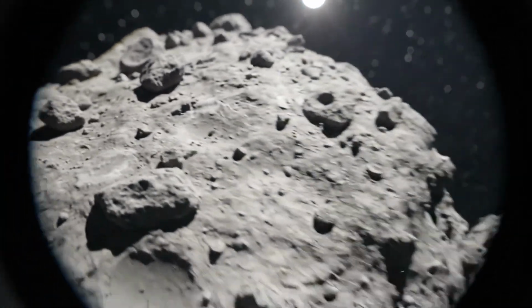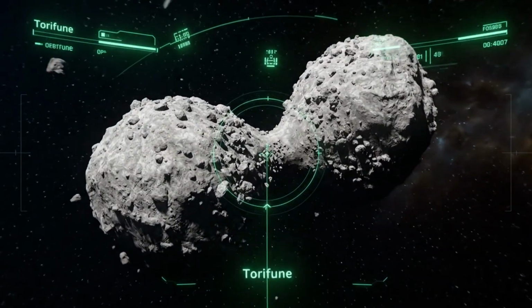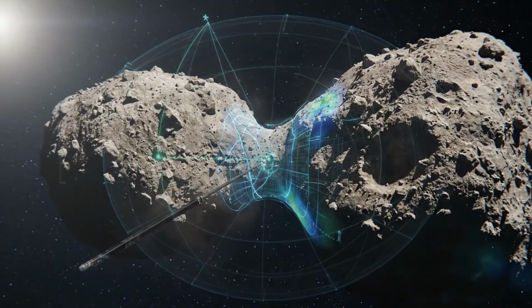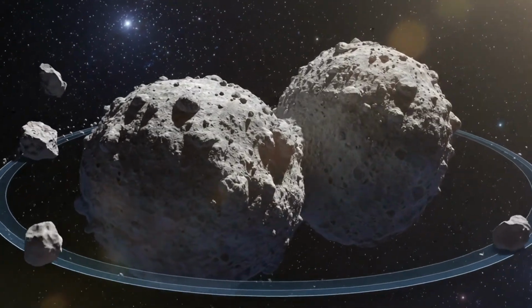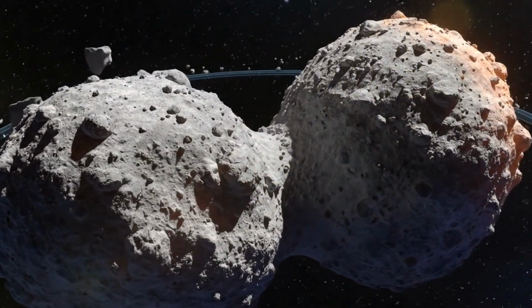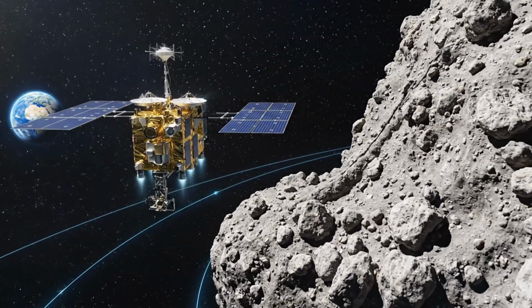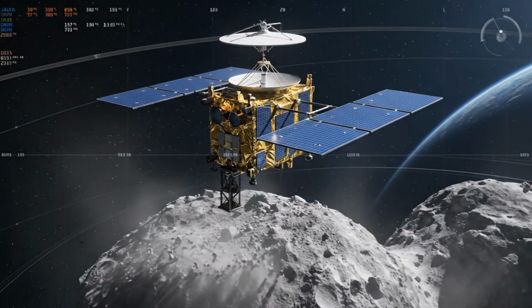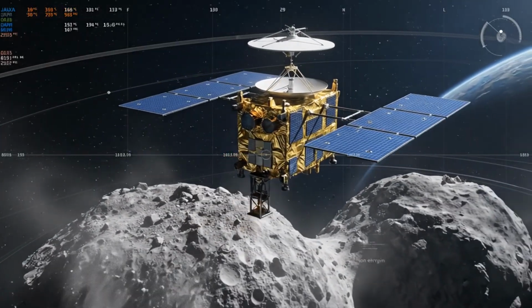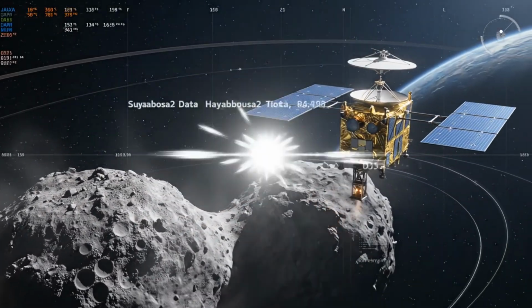From Earth, Torifune had mostly been a moving dot. Up close, it looked like two worlds fused together. That shape is not just weird, it is a clue. It can reveal how rubble piles form, collide, and survive for millions of years. And it gives planetary defense teams a live test with almost no margin for error. This is the story of the two-headed asteroid, the old Japanese probe, and the image nobody had seen before.